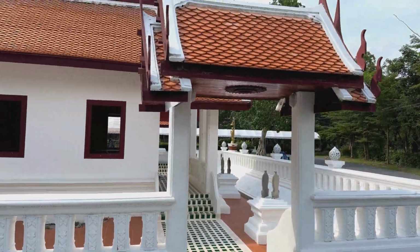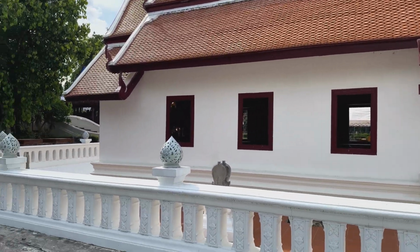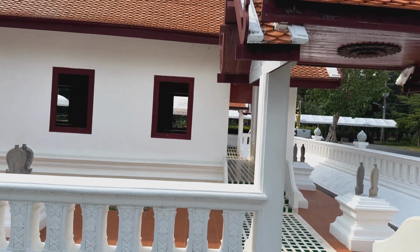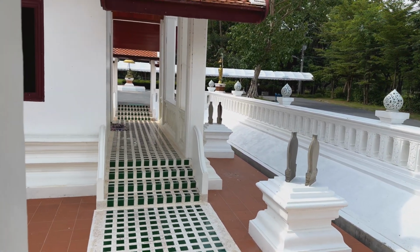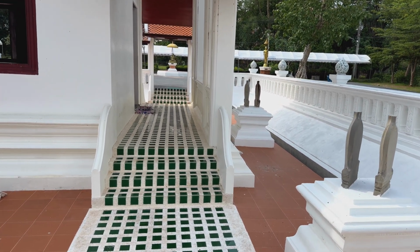So I decided to come over here and take a look at this. I've never been to the new part. What a cool little building. Yeah, I've thought about coming over here. It's been locked up before, so I never got a chance to come over here and see these little buildings. So this is the ordination hall.